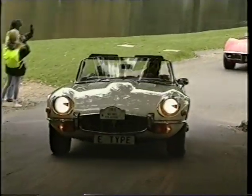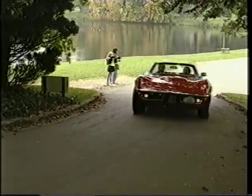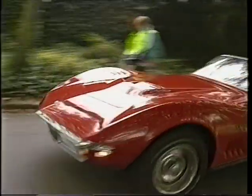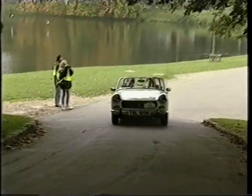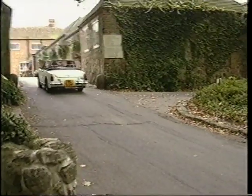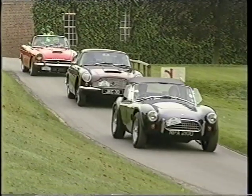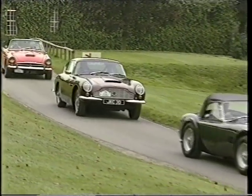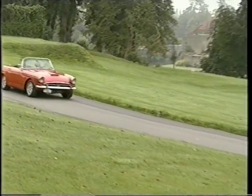The castle formed an ideal background to the procession of precious metal, from the sleek E-type Jaguar and the mighty 7-litre Corvette to the diminutive MG Midget and the Teutonic BMW CSL. The surrounding parkland was originally designed by Capability Brown and is now used by the golfing fraternity.